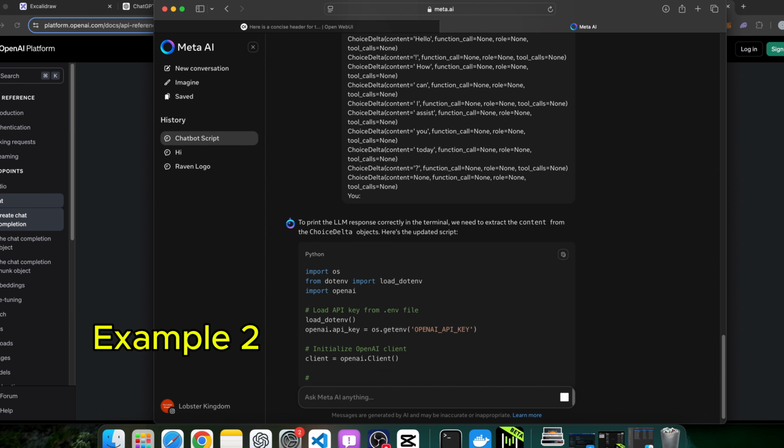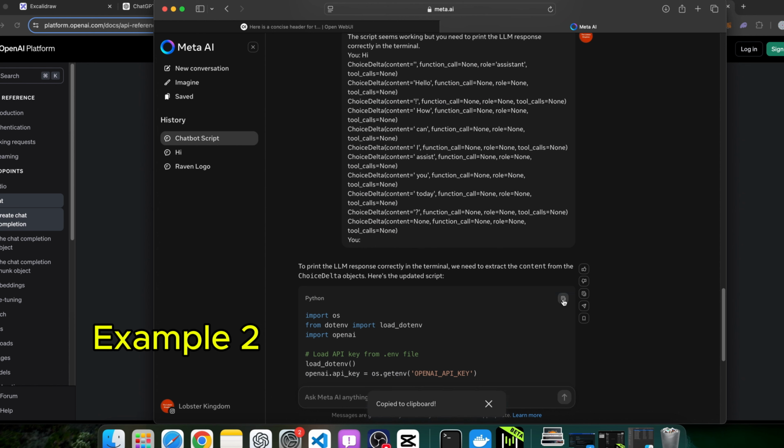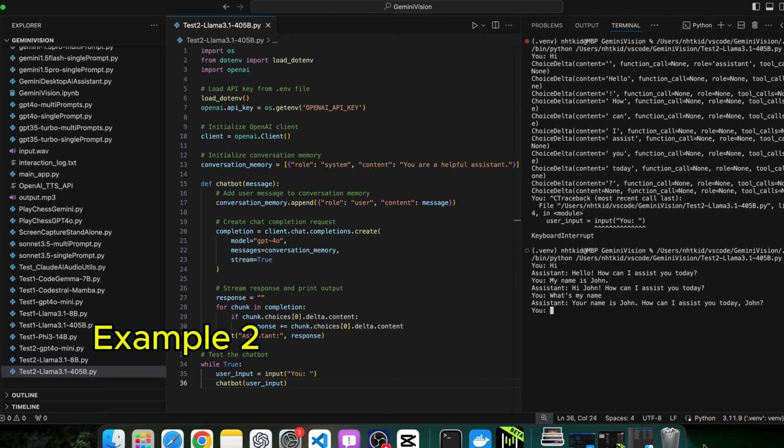Okay guys, we want the debug number 2 for the Llama 3.1, the 405 massive model. Script will print out LLM response as a single string without a choice delta. Okay, let's see whether this parsing is working. We'll copy that and we'll try that again. Let's kill the app and run it again. Hi, hello, it worked. Look at that. 405B is brilliant. It fixed it in the second go. Wonderful. Okay, let's move to the next one.